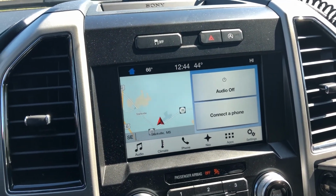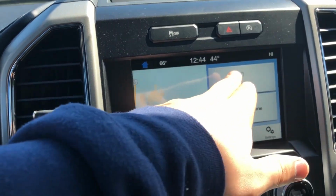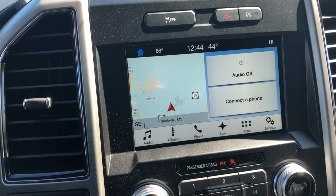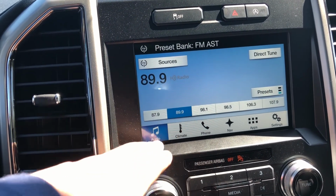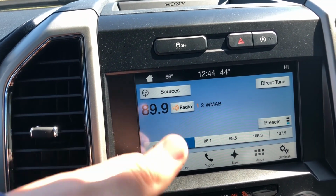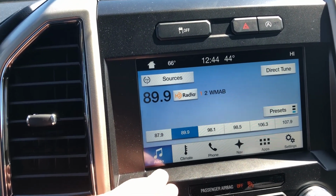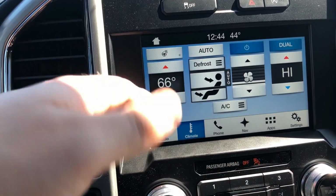Over here in the Sync 3 system, you'll see he has it set up with the navigation, audio off, and then connect to phone. That's pretty standard setup. When you go to the audio screen, you'll see it shows whatever radio station you're on. The graphics on this are okay. I've seen better, but they're certainly not bad.